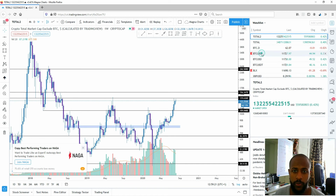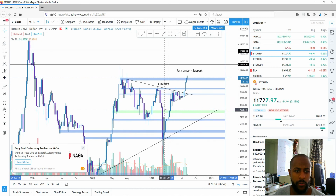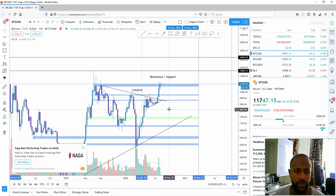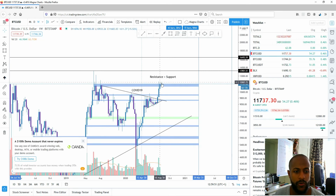Going into Bitcoin, looking very good. Broke past that counter trend line beautifully and this somewhat symmetrical triangle. It was a nice continuation pattern, as you can see. Now we've hit a key level of resistance at around $12,000 odd. Again, momentum is on our side, so we could break past this and then head all the way up to about 13,000, or we could reject and then use this resistance turned support.